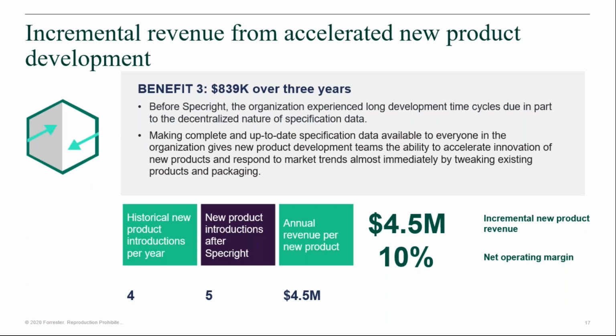And they've been able to use an analytic approach to marry up their specification data with their sales data and determine which of the colors and flavors or even trendy ingredients are driving positive sales right now, and then use those elements in their products so that they maximize the new product success rate. We used a fairly modest assumption here that the composite organization would be able to introduce one additional new product each year, driving $839,000 in added profit over the 3 years.